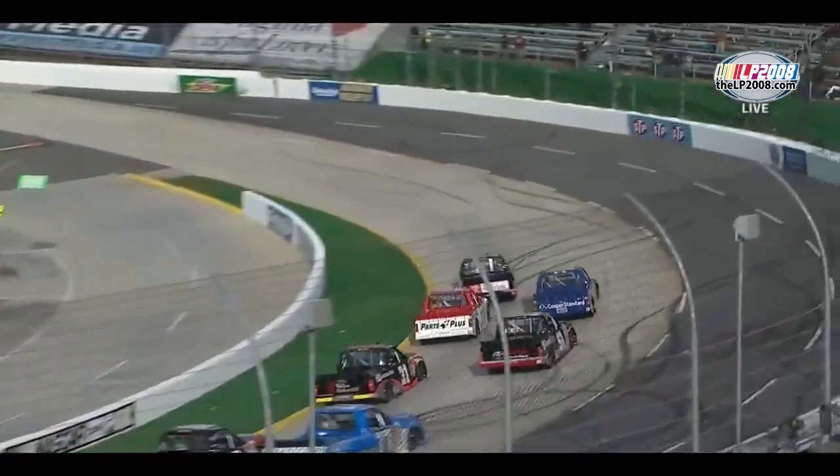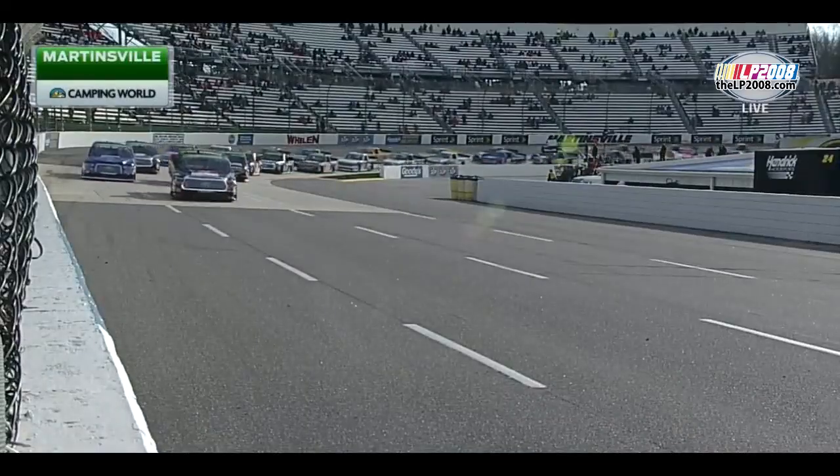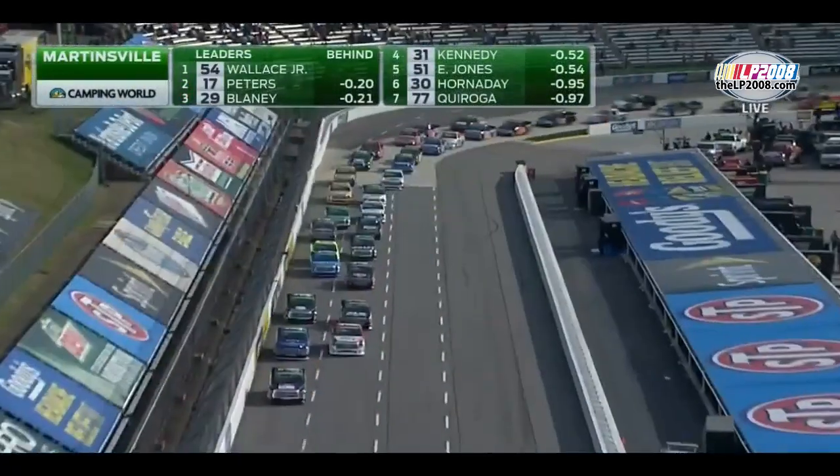Problem on the start there for Ron Hornaday, Phil. He just didn't get going. You can see the gap that he's left there, but looks like he's up to speed now. I don't know what happened to him.